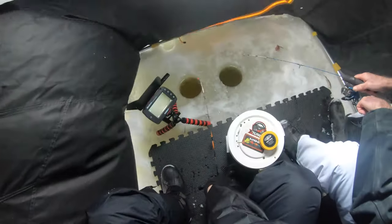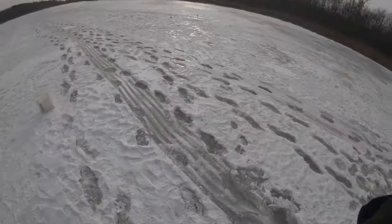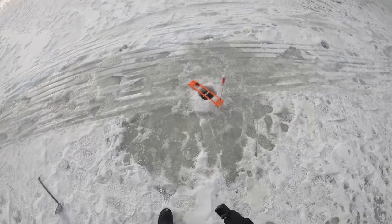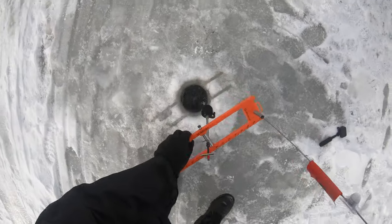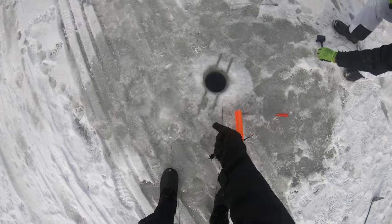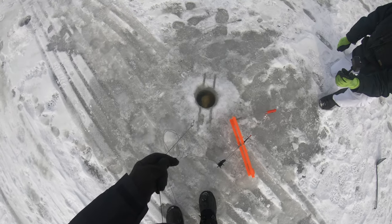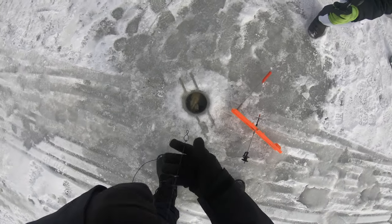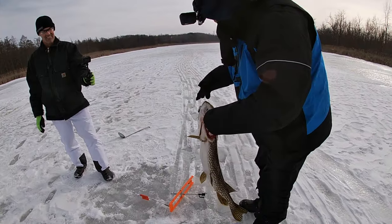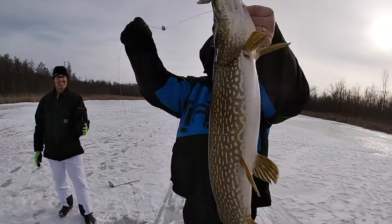Oh, it's up again. It's up again. All right, it's spinning now. Oh, jeez. Yeah, yeah. Feeling that. It's not giving much fight. Oh, that's a pike. That's a pike. Oh, man. Nice one. Heck yeah! Look at that, baby! That one's fat.